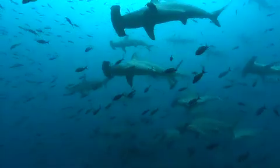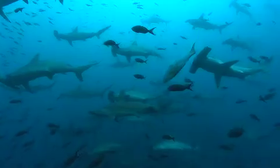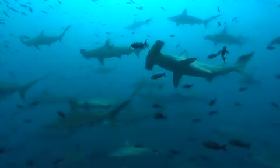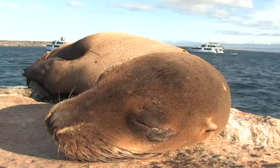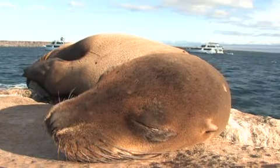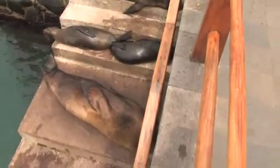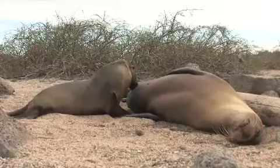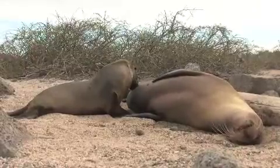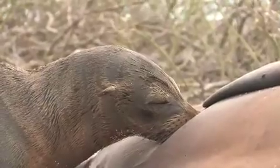Underwater, huge schools of hammerhead sharks patrol the drop-off. And a sea lion, apparently knowing that it's a protected species, sleeps peacefully just inches from my lens. The sea lions in the Galapagos are so comfortable around people that they've even taken over a few of the marinas. Good luck walking down these steps. Out on a beach, a sea lion mother sleeps peacefully while her pup nurses. Pretty soon it will be mom's turn to go feed and the pup will rest.